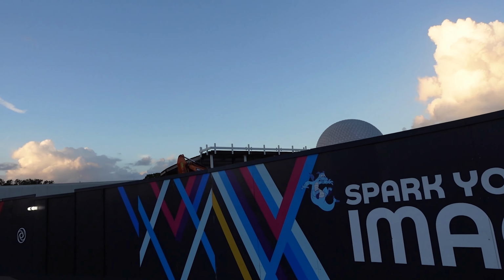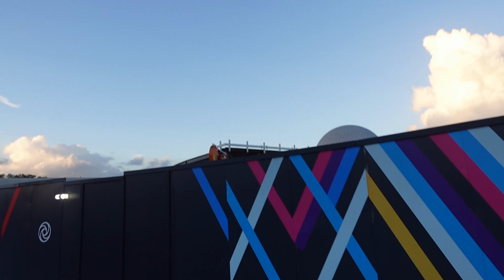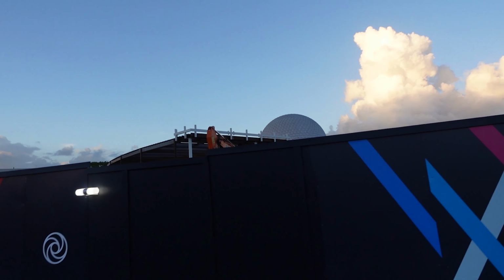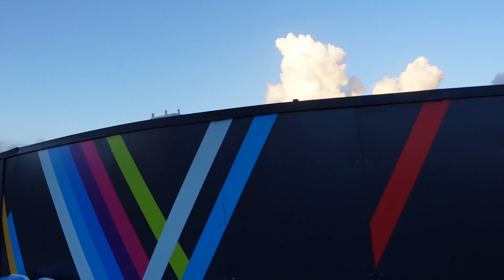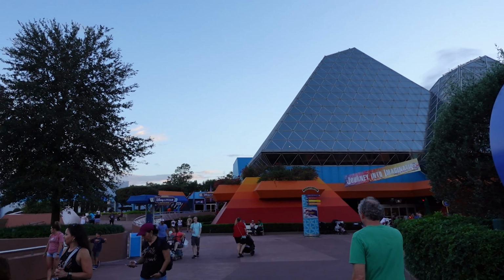All right, team, quick construction update. Vertical process here for the Journey of Water with Moana. Kind of see the top of the building there. Back up a little bit, try to see if I can get a better angle. Another beautiful sunset here at the Imagination Pavilion.